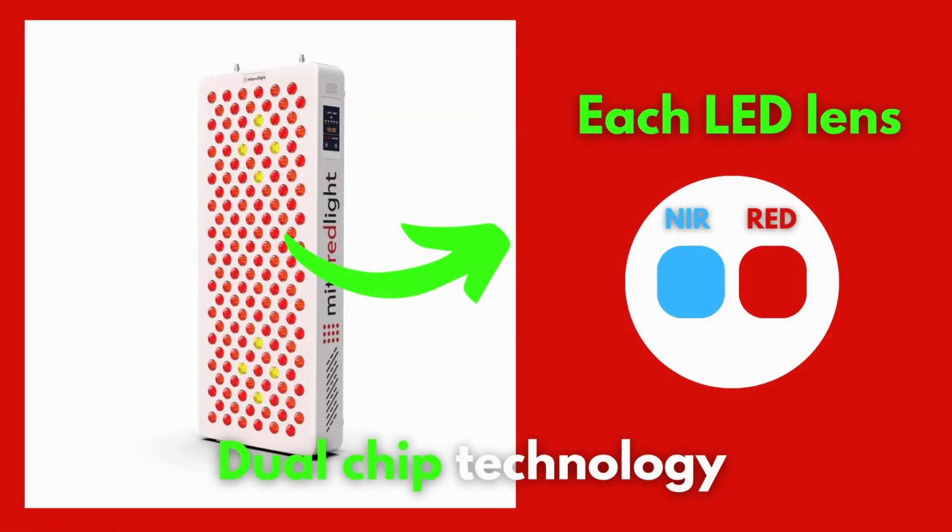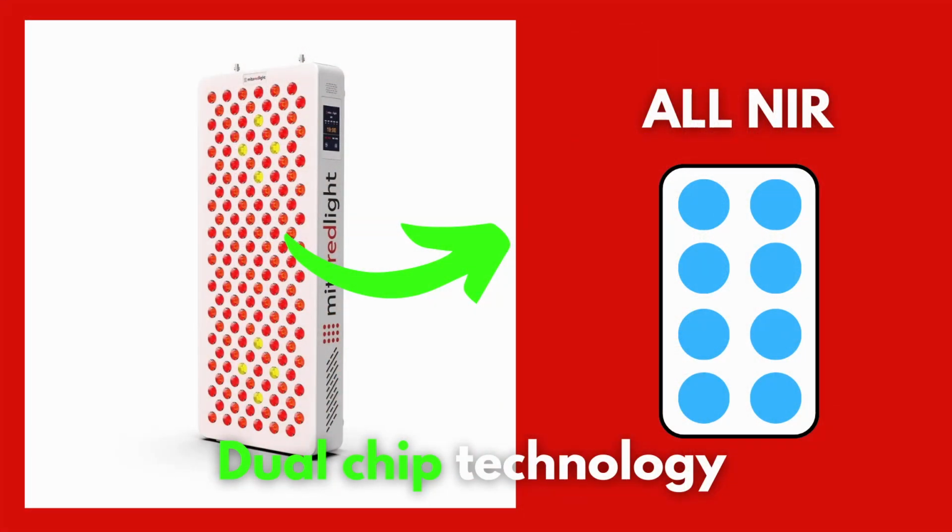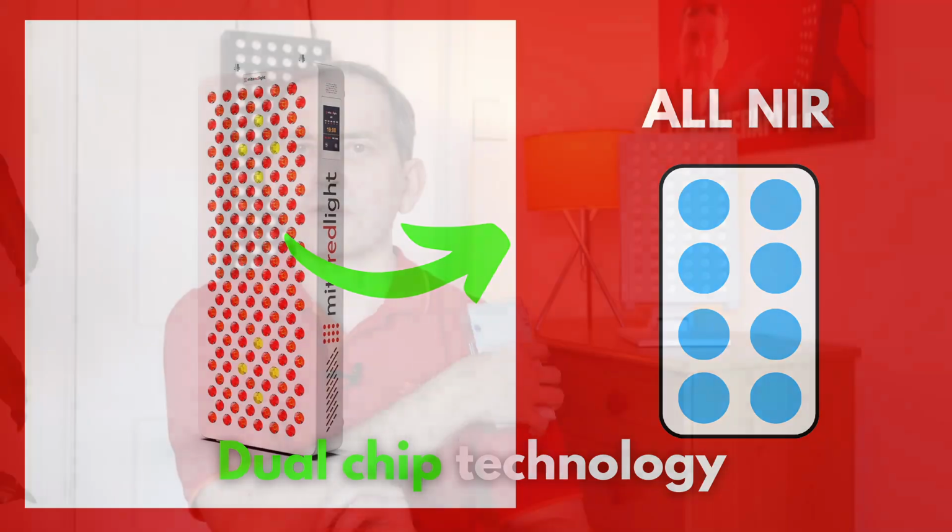Another thing to consider is that new panels have double chip LEDs, which means each LED lens contains two LED chips, which allows you to choose half red, half near infrared, all near infrared or all red. This may be important for your elderly parents if they want to do light therapy for muscles and joints. You can use all LEDs in near infrared. This allows you to have all 12 LEDs shining on this specific muscle.